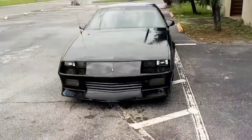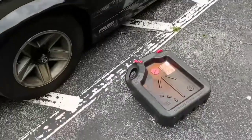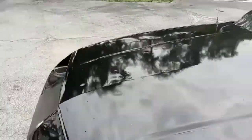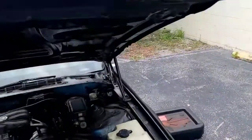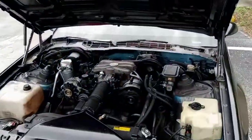All right, well, I am doing the oil change on this beast today, because it has been 3 months. Oh, let's get her open here. Look at that. I got one of those fancy jobs there. Stays up by itself.